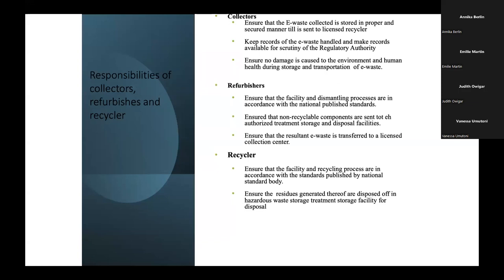Looking at the responsibilities of the collectors, the refurbishers, and the recyclers, the collectors must ensure the electronic waste collected is stored in a proper and secure manner until it is sent to the licensed recycler. We must keep records of the electronic waste handled and make the records available for the scrutiny of the regulatory authority, and ensure there is no damage caused to the environment and human health during the storage and transportation of the e-waste, including the people living in that area.